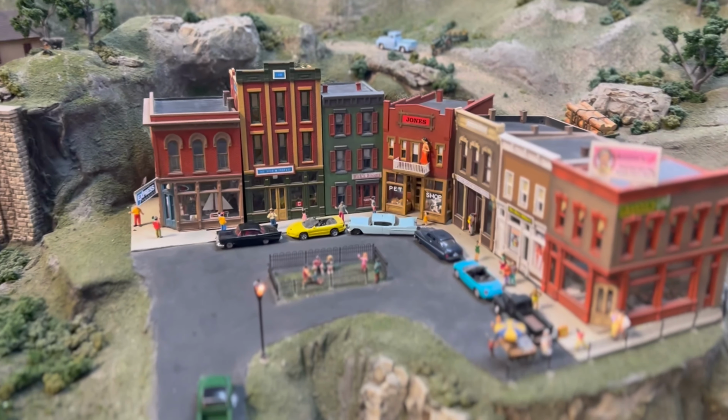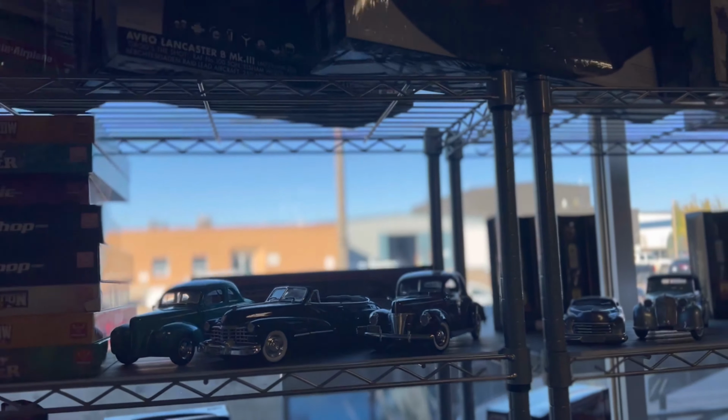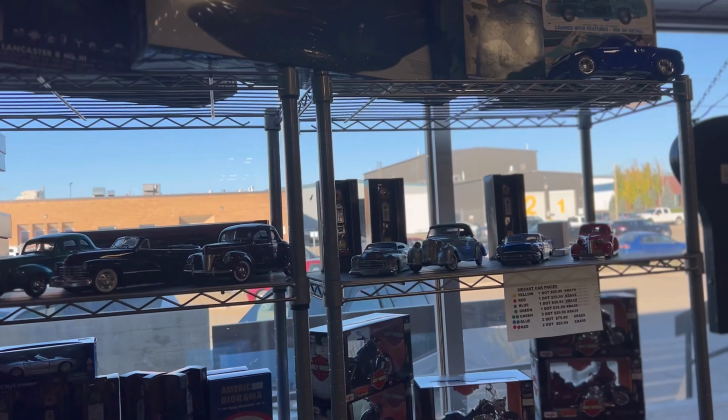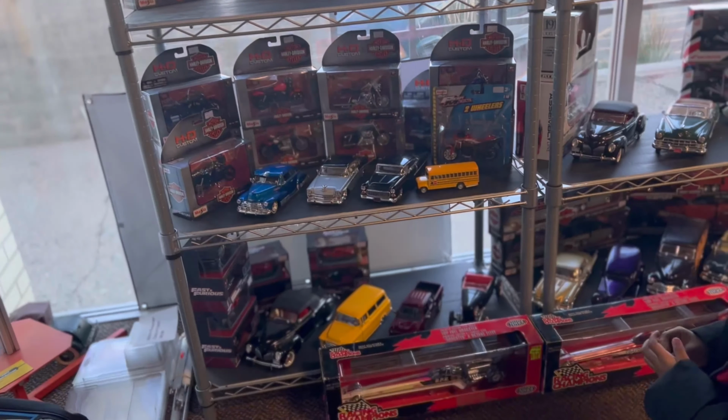On this side display, there are some second-hand cars, which are of varying prices, starting from $29 to $80. They are 1:18 scale, so they are amazingly realistic. And these are different diorama of motorcycle, petrol pump, and all other associated items that are available in diorama scale models.